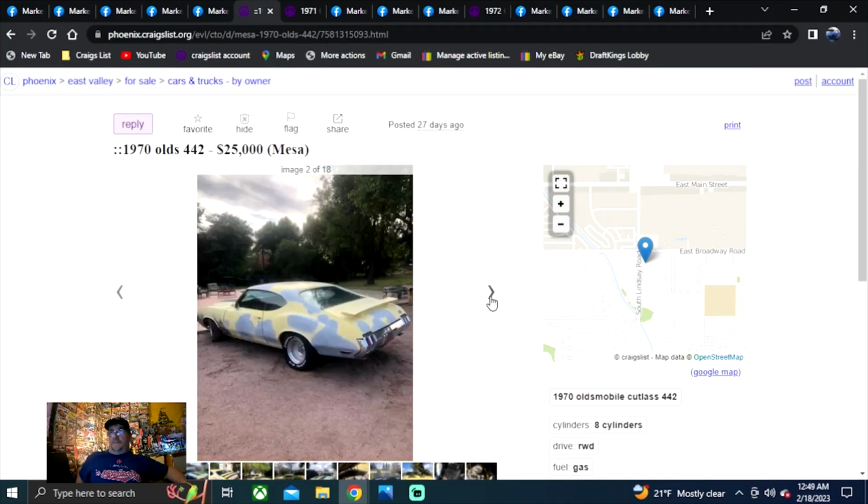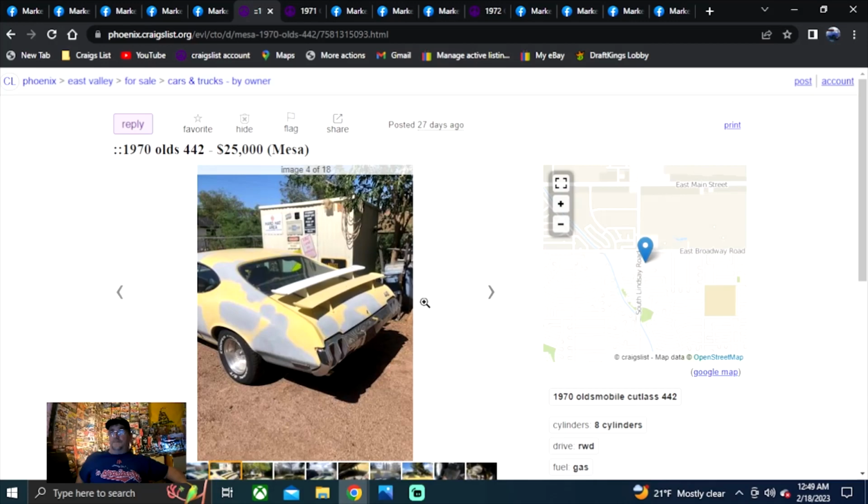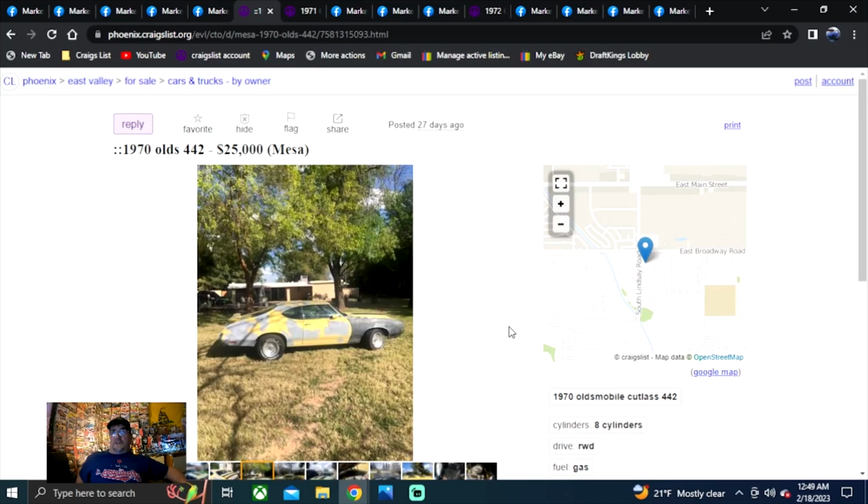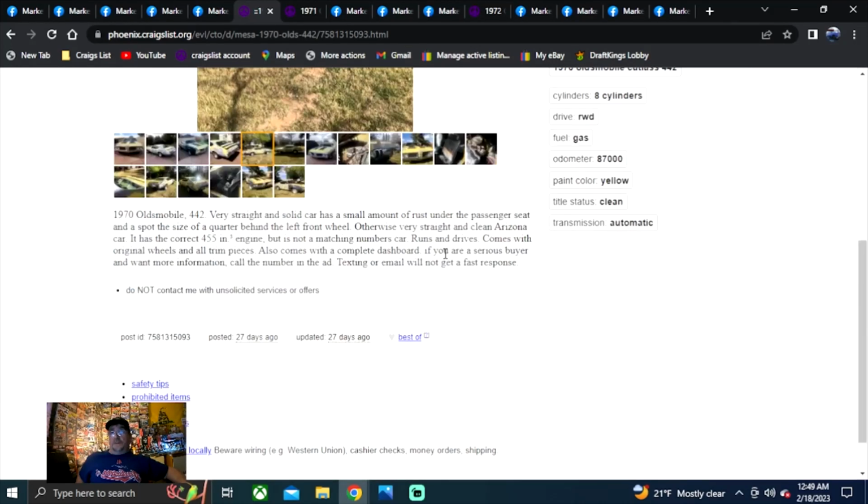Yep. Not a bad looking car though, right? So he's got an extra spoiler to go with the one that's already on the car. A lot of photos. Says very straight, solid car. We've read it out before. It's 455. It runs and drives. Yep, 25,000. Check him out.